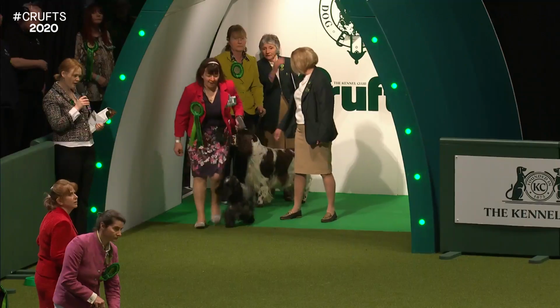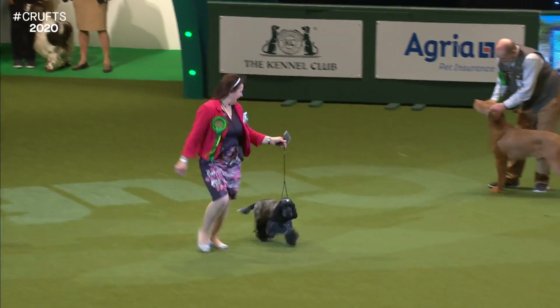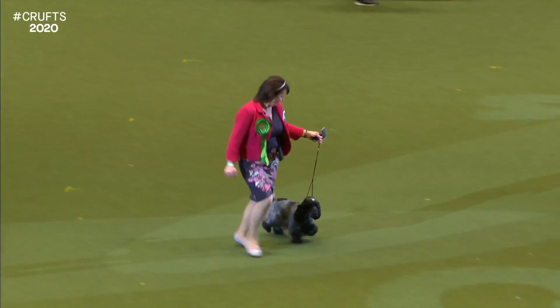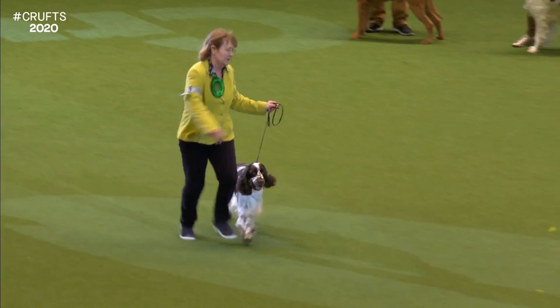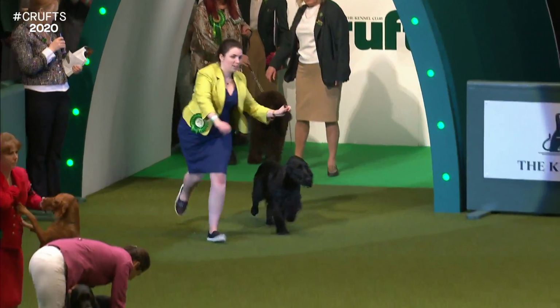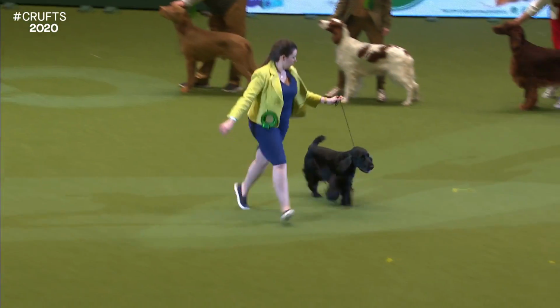And our best of breed Cocker Spaniel. A blue-roan Cocker Spaniel is best of breed today from 2 judges. Next breed up we have our English Springer Spaniel. And they're followed by our Field Spaniel. The dignified stride of the Field Spaniel, and a black.